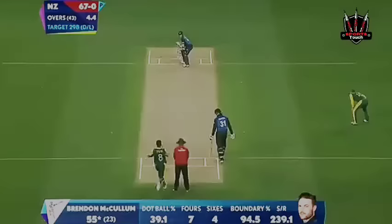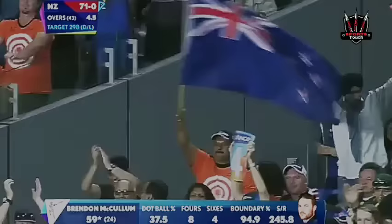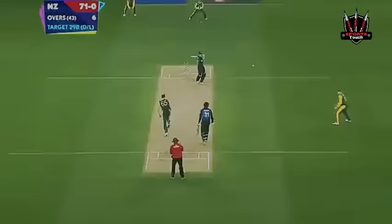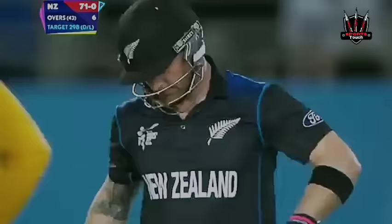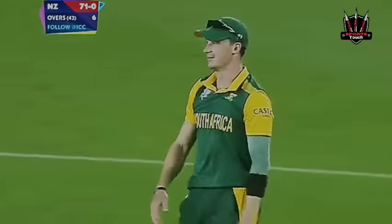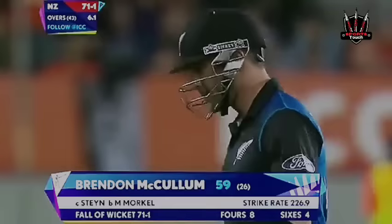Through the offside this time, four more. Caressed on this occasion. It's a wry smile, but underneath that, the blood is boiling. Out should be taken, it will be taken. Dale Steyn takes the catch. Game on. Absolutely. It's good bowling from Morkel, good captaincy and good fielding. Took one tight over and McCullum succumbed. I know he didn't face it, but he's gone for 59 now, 71 for one.